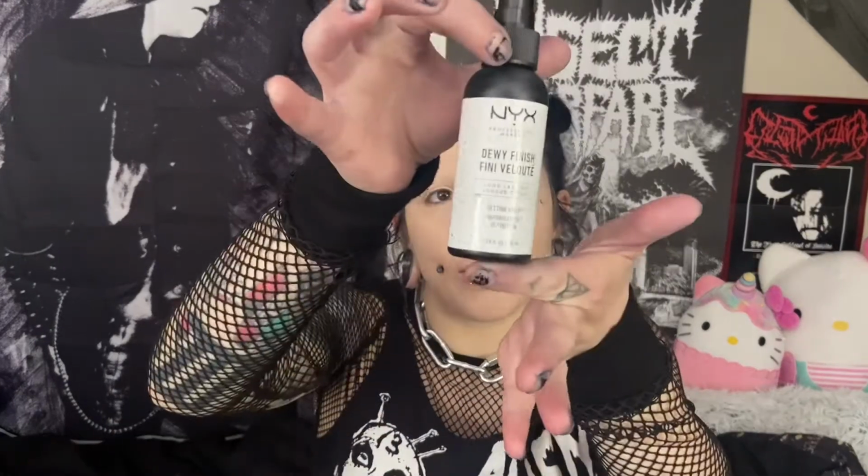I usually do my full face first. I don't do eyes first that often, but I set the whole thing with setting spray. I've been liking the dewy finish lately, so I do that. It's the NYX one. Love most things NYX brand.